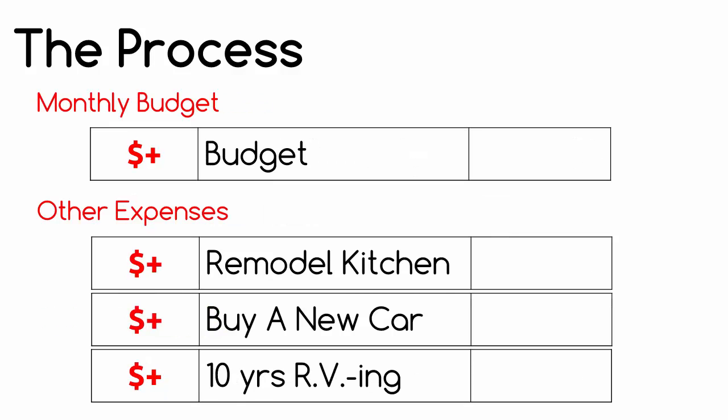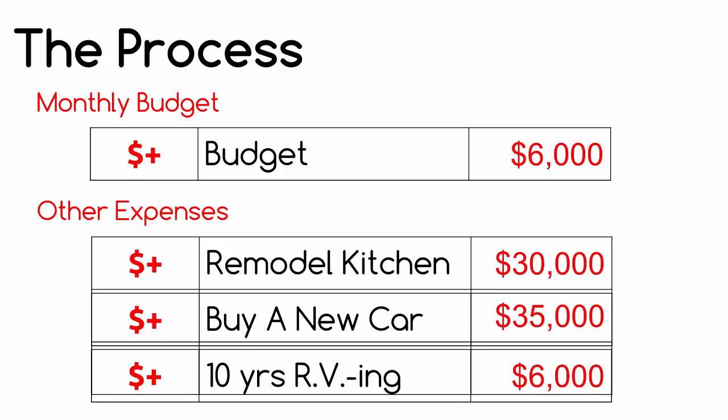Next in the process, we look at the expenses. For example, the monthly budget, and then other expenses that will come along during their retirement years. For example, remodeling a kitchen, buying a new car, or funding the hobbies. If we plug in the Andersons data, it looks like this. They figure they have a $6,000 a month budget. They plan to remodel the kitchen, which will cost about $30,000. They expect to buy a new car, and they want to pay about $35,000 for that. Every year, they expect to spend around $6,000 for their RV hobbies.